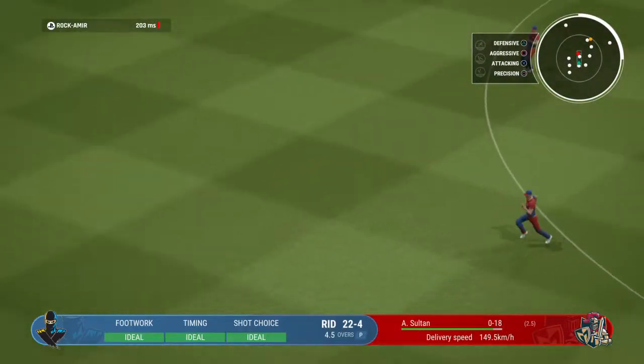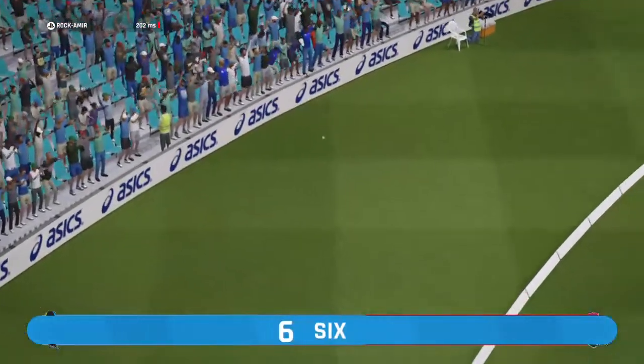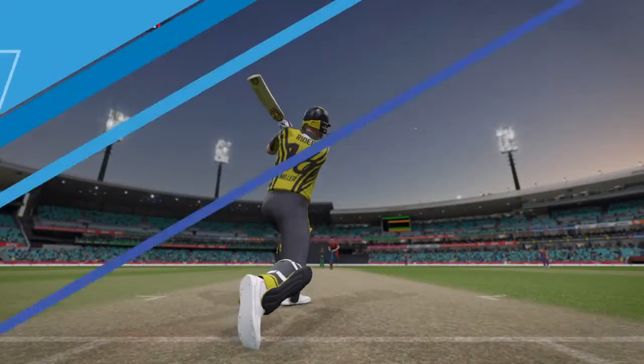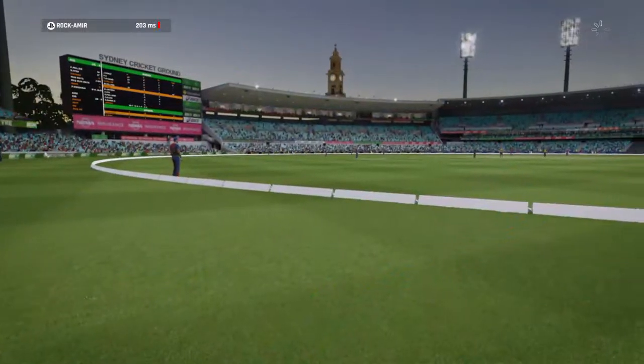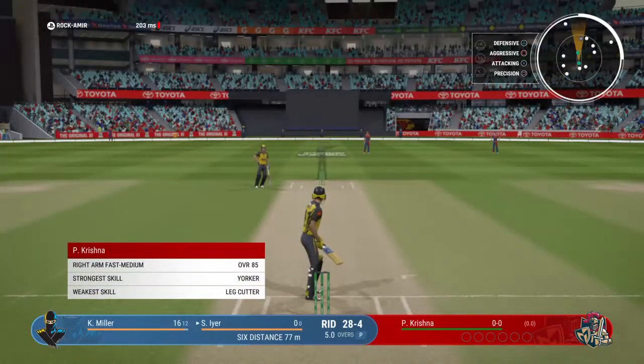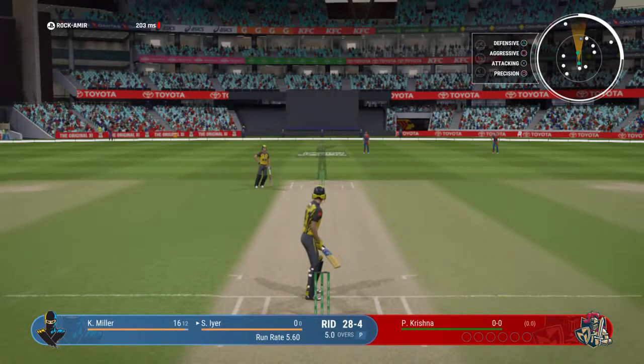That's going a long way. What a shot. That was seen so early. The timing was brilliant and that has stayed hit. Fantastic. That's the end of a very good over. Great pressure being placed on the batters here. Krishna, the right-arm medium bowler, is coming into the attack from the Paddington end.